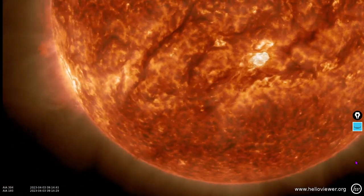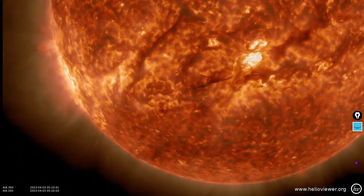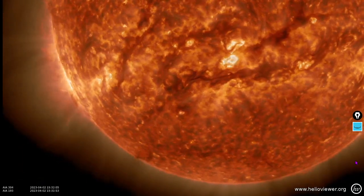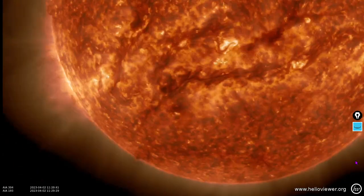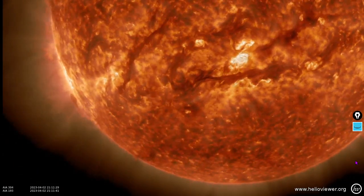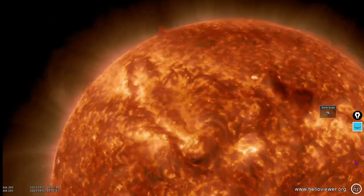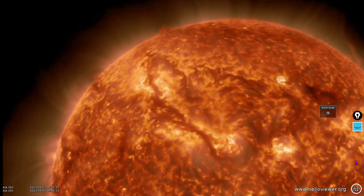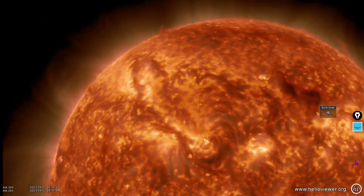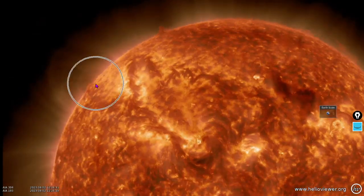Here's your southeastern limb in those same wavelengths. These are all 24-hour videos, by the way. Sunspot forming just north of the Shaquille O'Neal filament. And there is your northeastern limb. Looks like a couple of sunspots may be rising there just behind the northeastern limb, right back here and over here.